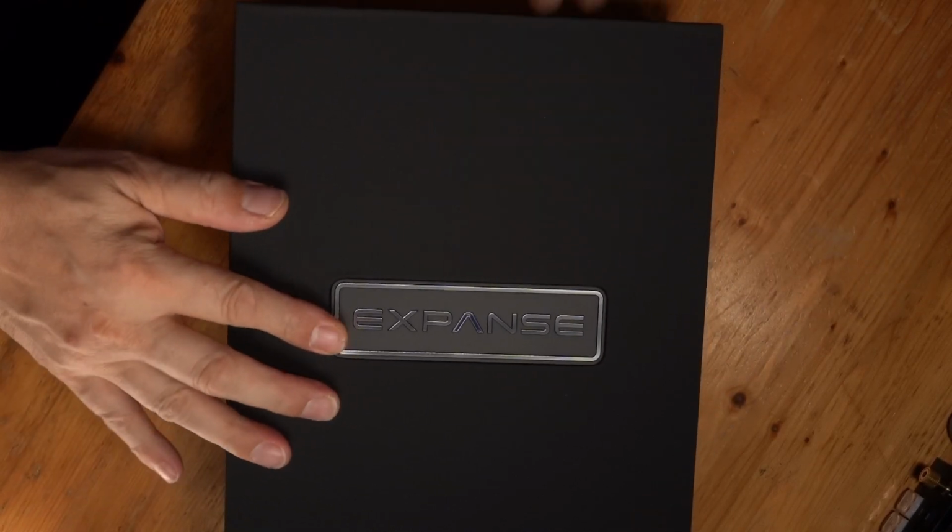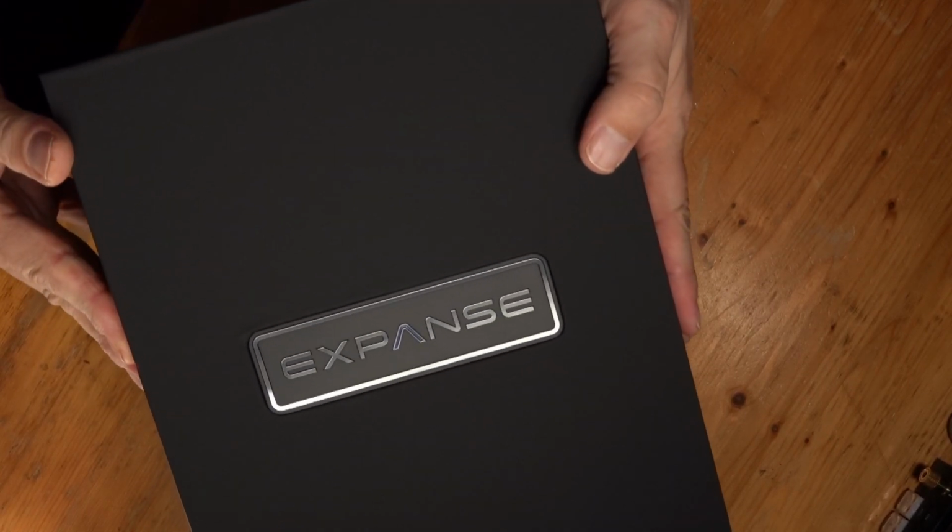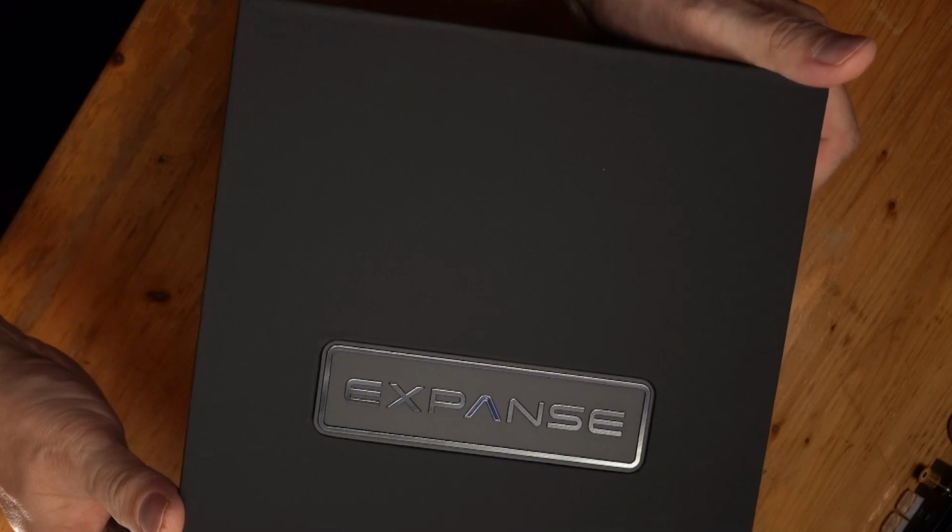Oh, look at that. Look at that, folks. It's the Dan Clark Expanse. The Dan Clark Expanse. $4,000 of planar magnetic goodness. I know I made fun of the name for a long time, the Expanse, but I keep hearing such great things about this headphone. When the opportunity came up, I went all in. Let's take a look at this thing.